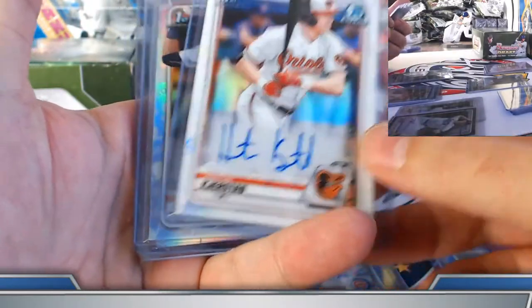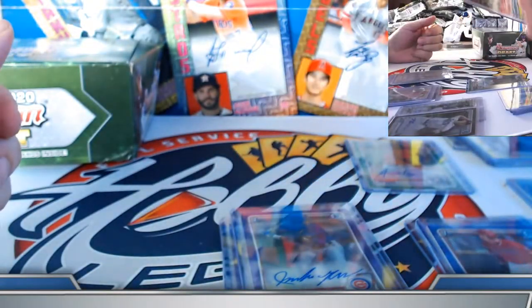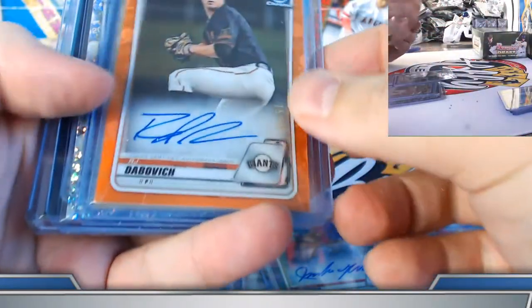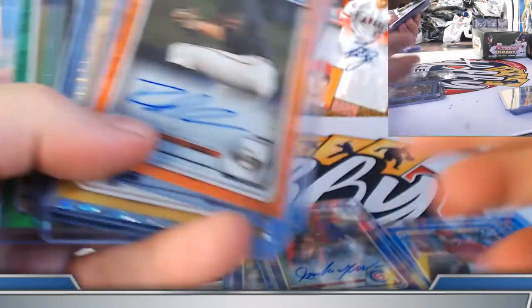Yeah, double Kerstedt in this one with the refractor as well. So from the top we go. I mean, yeah, that's a real nice spread on the jumbo case here. Orange, gold, sparkle, black, green, blue. Kind of what you want to see in that mix.